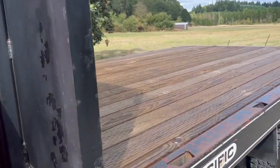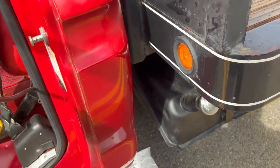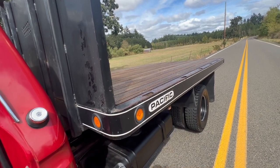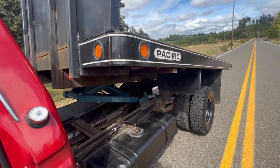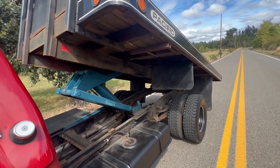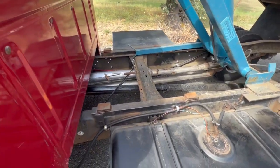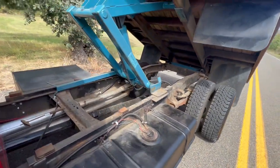Here, I'll show you the bed lifting real fast. I'll show you the interior too in a minute. But anyways, here's the up and down. So we'll see if I can do this. It's got a harsh, rigid lift. I'll lift it all the way up and stand back so you can see it. Actually, you can see the frame and everything here. New exhaust on it. We'll back up here so you can see.